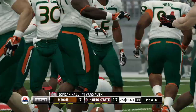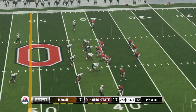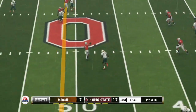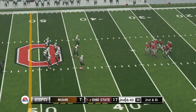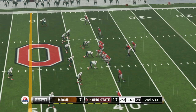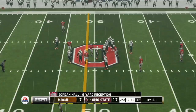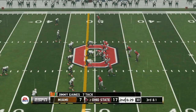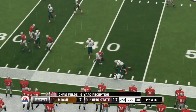He's taken down at the 41. Fires quick out to the receiver, and he can't make the grab. The intended receiver on the play. Second and 10. Ball on the 41. Around the 50-yard line. He brings him down at the 50-yard line. Complete. He's got room. And he's tackled at the 42.